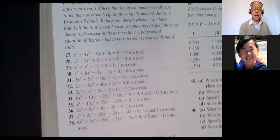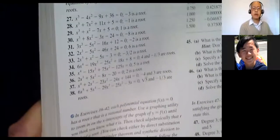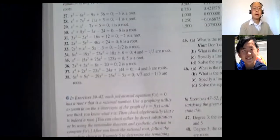Okay, so yesterday we were solving problems like this, and today's quiz will be almost exactly this type. They give you some polynomial equation and say find all the roots. Root means a solution, okay?